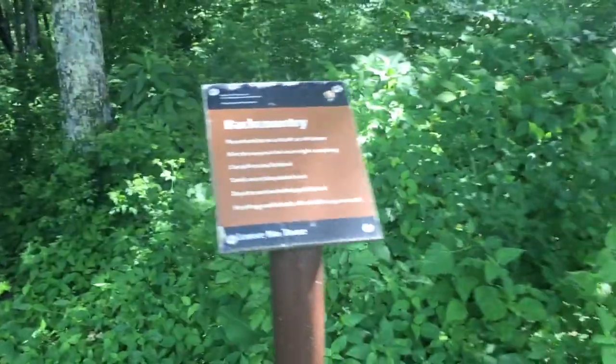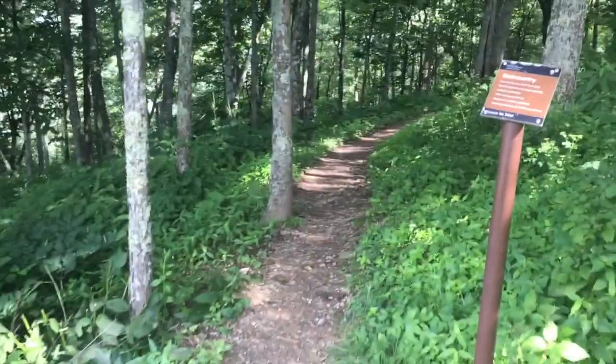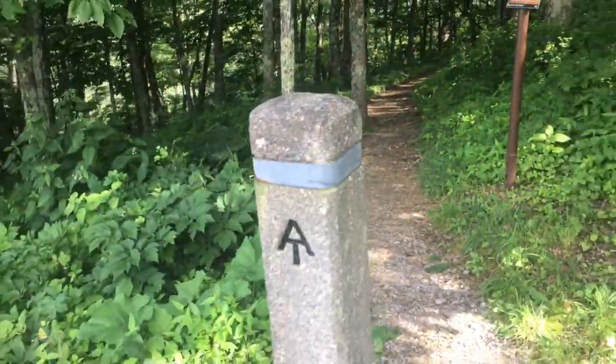I'm actually walking the Appalachian Trail now, or a piece of it. It's actually a route off of it. So I can tell everybody this summer, I hiked the Appalachian Trail, but not really.